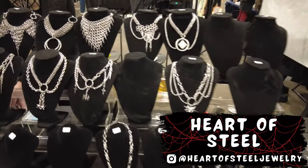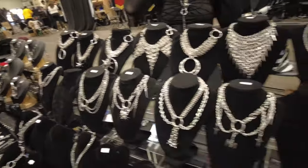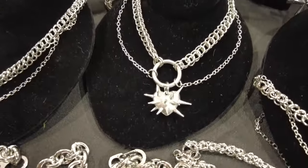You sure about that? Some unique pieces of jewelry here. Chainmail style pieces, I like that. Very nice, pretty necklaces, pendants. I see some bracelets here. Ooh, a spiky heart.